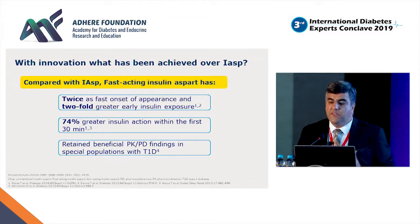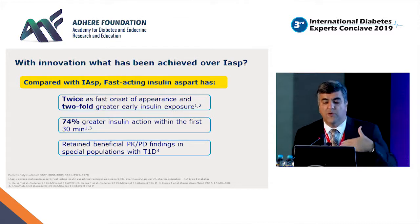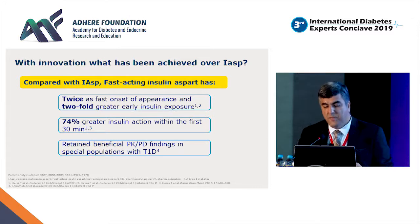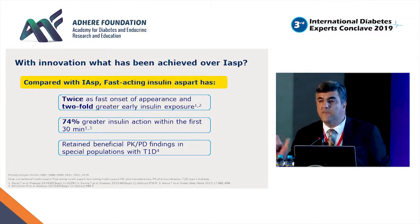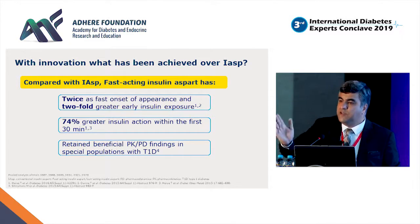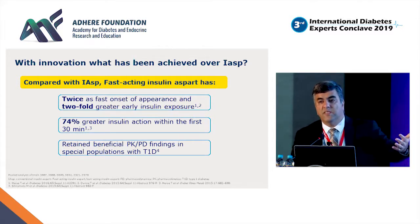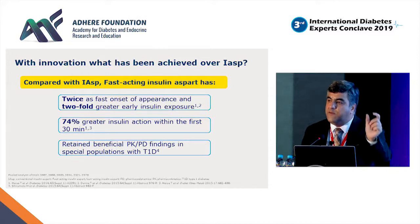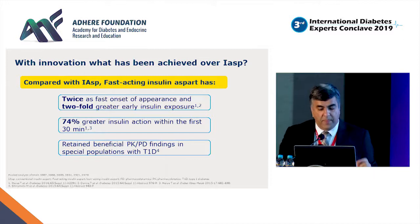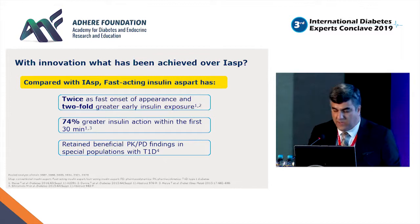So with innovation, what has been achieved with this new insulin? Compared with aspart, fast-acting insulin aspart has twice as fast onset of appearance, twofold greater early insulin exposure, 74% greater insulin action within the first 30 minutes. So the overall action profile is going to be almost similar. It's just that there is a shift to the left. So when we say 74% greater insulin action, it's not 74% greater insulin action over aspart. It's the 74% greater action in the first 30 minutes, and that's what is metabolically important. And retained beneficial PK-PD findings in special populations also, including those with type 1 diabetes.